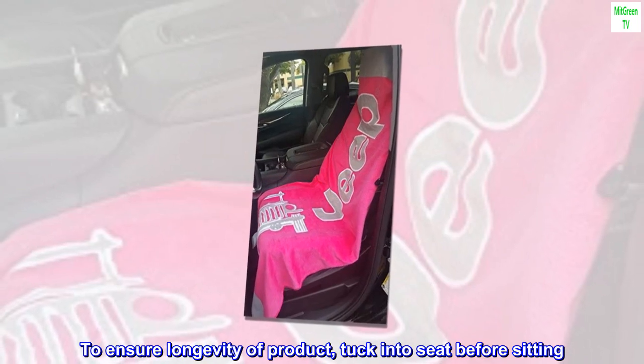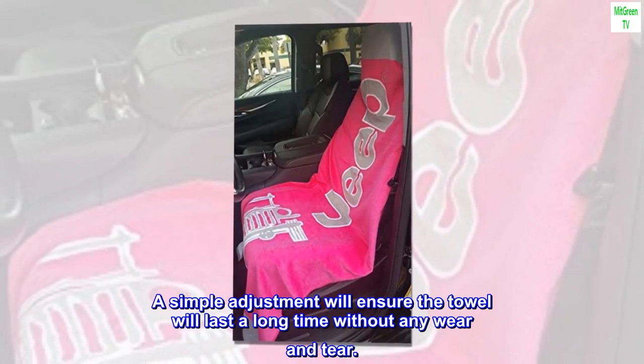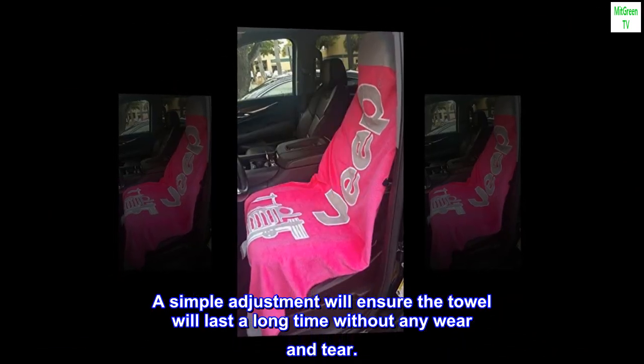To ensure longevity of the product, tuck into seat before sitting. A simple adjustment will ensure the towel will last a long time without any wear and tear.